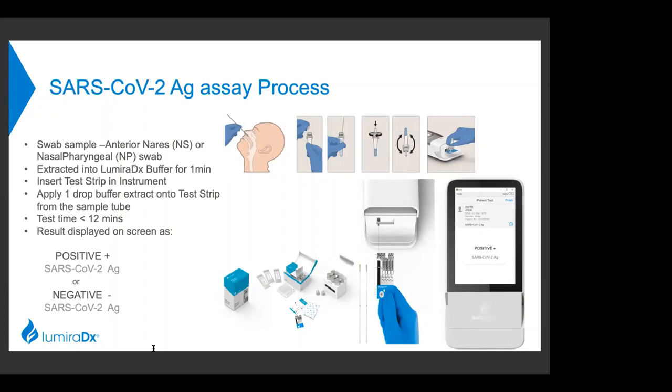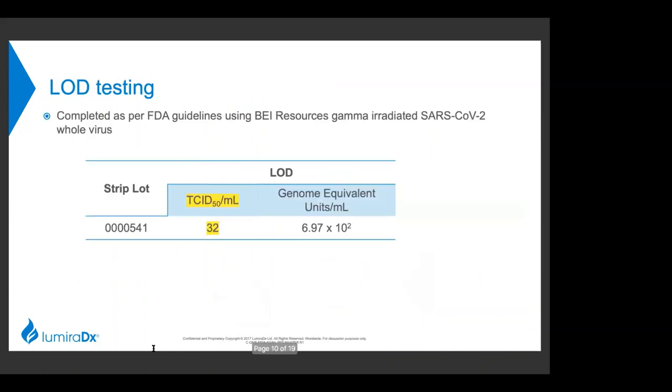And then at the end, the sample is dropped onto the strip and the test takes about 12 minutes, showing the result on the screen as SARS-CoV-2 antigen positive or negative. And this shows you underneath here the kit that comes with the test strips, which I'd said is all room temperature stable, and the extraction buffers. Have the next slide, please.